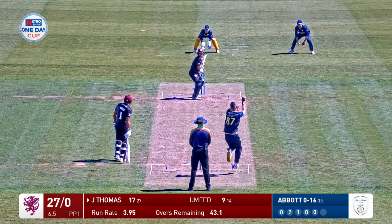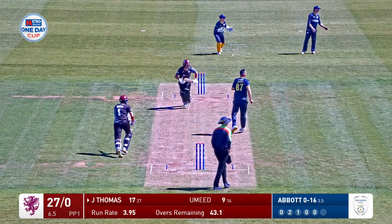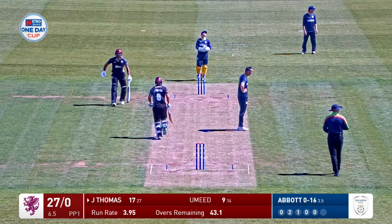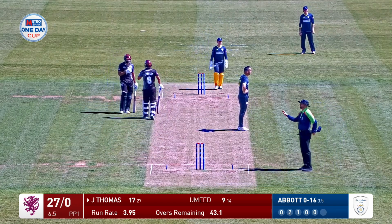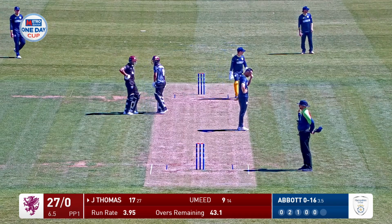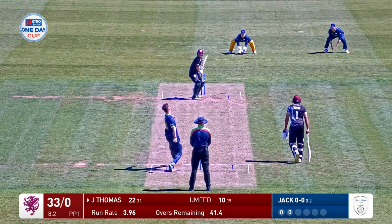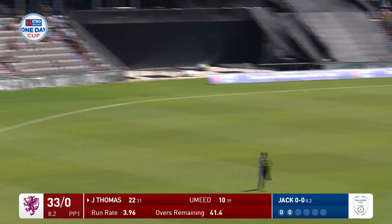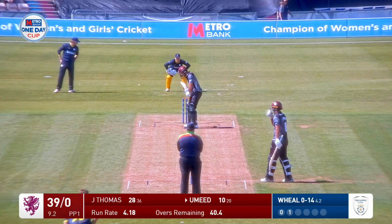Here's Abbott again then. Bowls, driven off the back foot, past backward point. Now, will that go all the way? Felix Organ dives, can't get there. That was a nice shot. Just used the pace of Abbott there, opened the face of the bat. Over the border. Here's Eddie Jack. Flicked away, past the diving short fine leg, and that's going for 4.